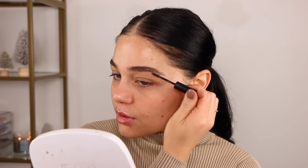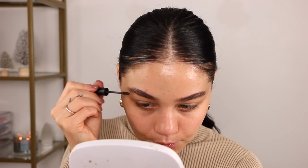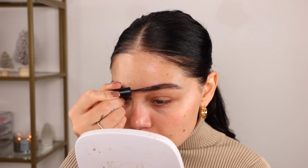So now I'm just going in with the Wow Brow from e.l.f. I'm gonna do it how I would normally, just brush them up and set it in place like so. This also has fibers in here, so it's also gonna really help volumize and keep the brow fluffy, but super natural. I love that.